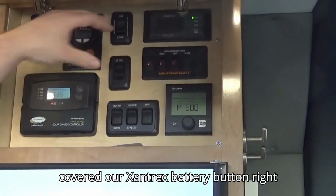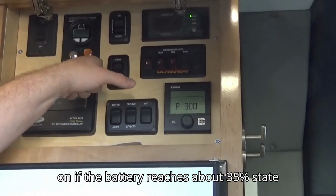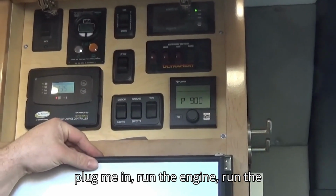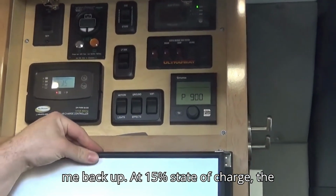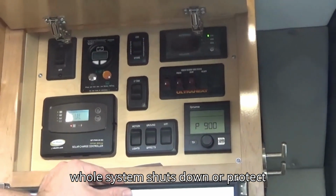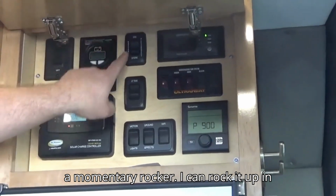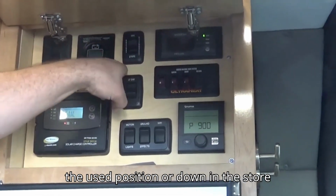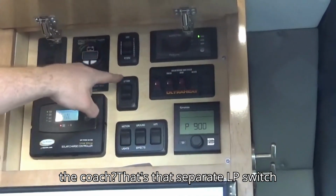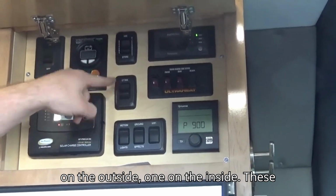We covered our Xantrex battery button right here. The orange light right here kicks on if the battery reaches about 35% state of charge. It says, hey, you've got to plug me in, run the engine, something, you got to charge me back up. At 15% state of charge, the whole system shuts down in order to protect itself. Battery disconnect switch. It's a momentary rocker. I can rock it up in the use position or down in the store position, depending on what I'm doing with it. Am I using the coach or am I storing the coach? That's that separate LP switch I was telling you about. So you have one on the outside, one on the inside.